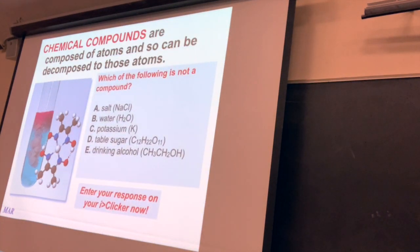So here's a question, an iClicker question, and it says, which of the following is not a compound? All right? And I'm going to turn it on right now. Make sure that it's all working.